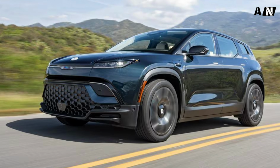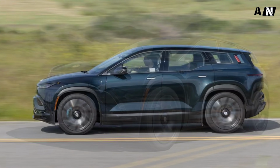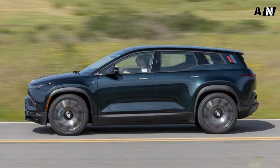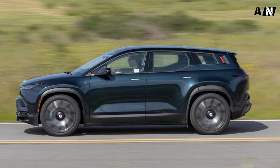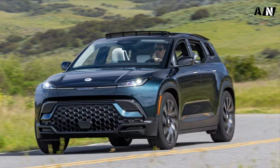Huge software issues keep the Ocean in troubled waters and are a larger indication of a company in dire straits. The last few months have been rough for EV automaker Fisker. As of this writing, Fisker is on the brink of bankruptcy.